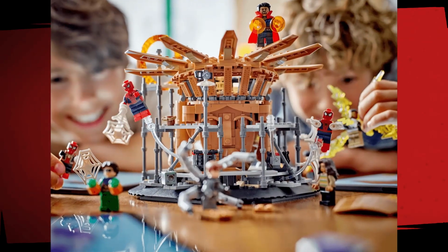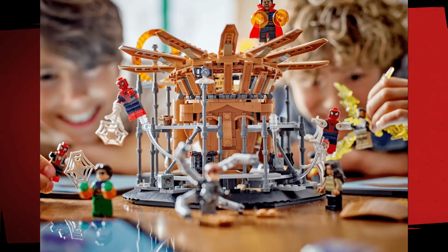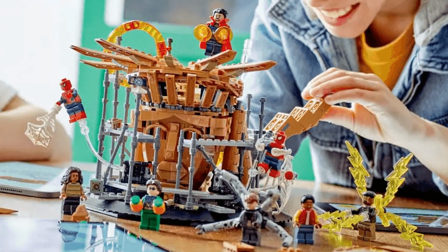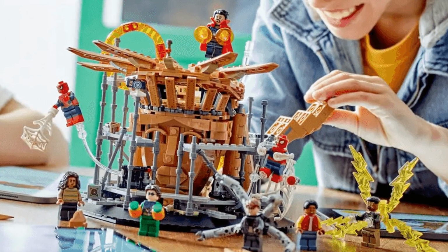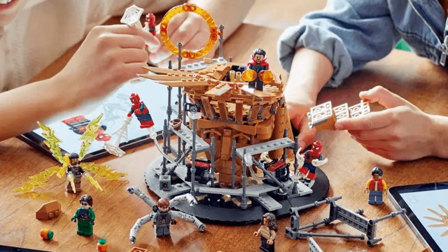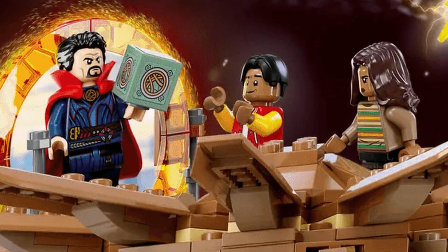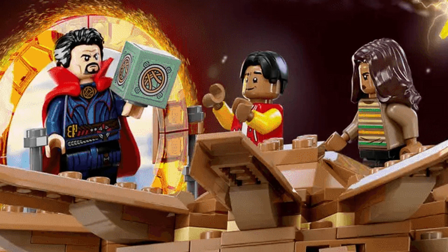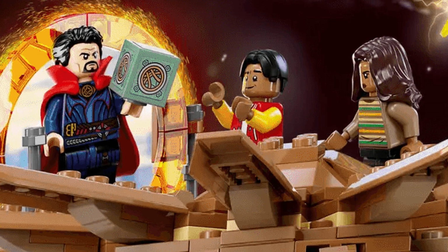It would have been nice to maybe get some alternate heads for their faces and also hair pieces as well. Who knows, that could come as a surprise in this set, but we can't see it as far as in the photos here. But I do love both of those a ton. Then we get MJ, Ned, and Doctor Strange included as well. Definitely some necessary figures and some cool ones for sure.